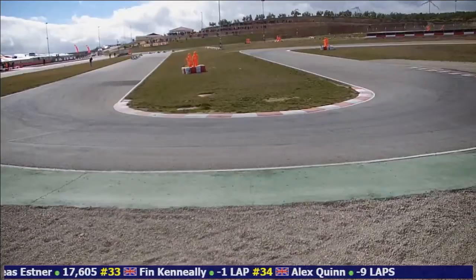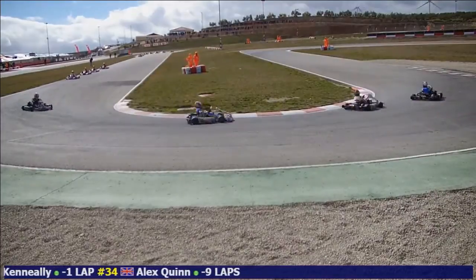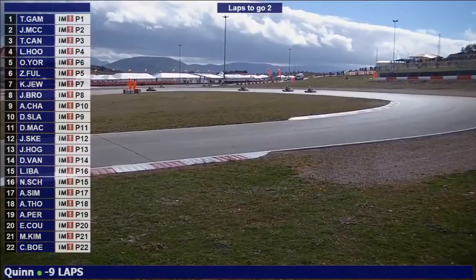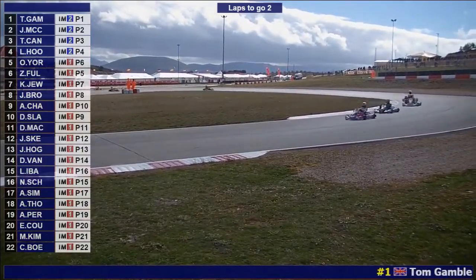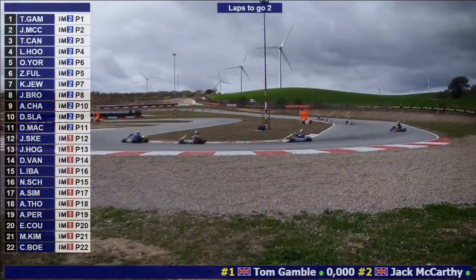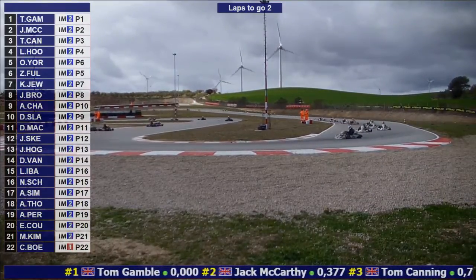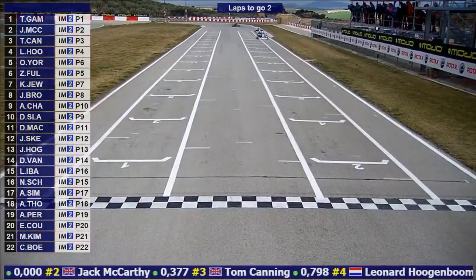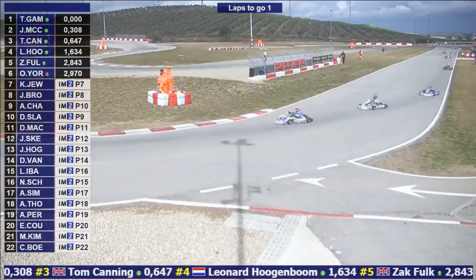Oliver York and Zach Fulk still trying to catch the gap to him for the penultimate time into the left-hander at turn number 10. Go our race leaders. The uphill climb now as they rise through turn 11, and then it's this really quick back section flat out down through the kink into turn 12. Here comes into the hairpin our race leader Tom Gamble, still about 1 length clear of Jack McCarthy, but the gap is definitely coming down, and Tom Canning is trying his hardest to get up there as well. Oliver York has lost 5th place, I think, to Zach Fulk on that lap, probably at the end of the straight.